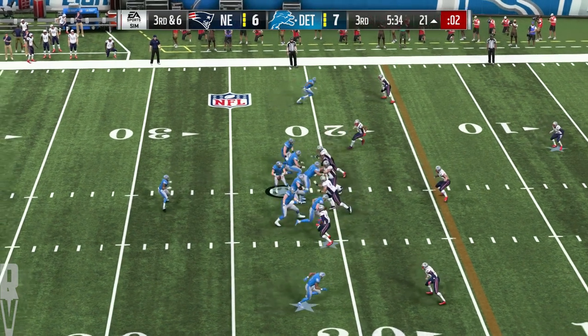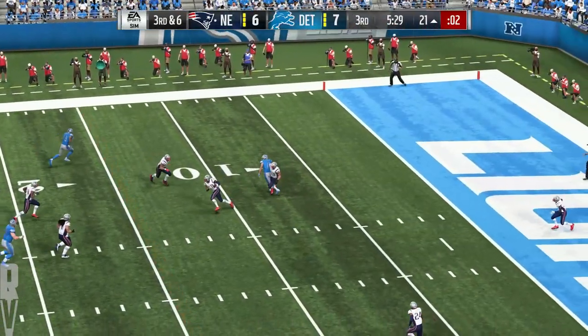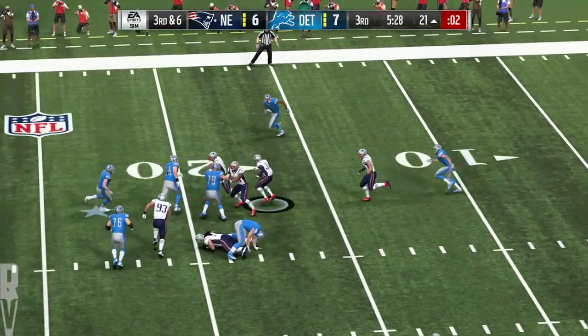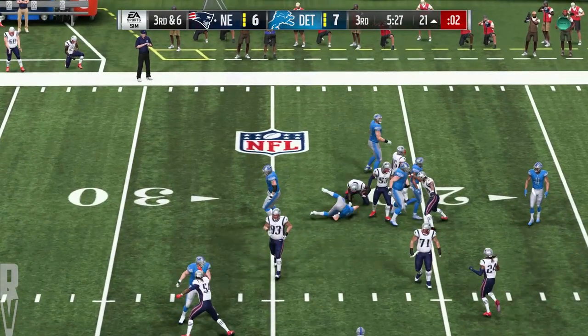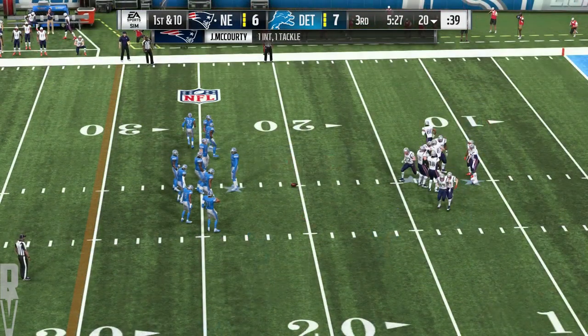Set. On third down, Stafford. Into heavy traffic, and it's intercepted. Picked off by Jason McCourty, and he is going to get this one back to the 20-yard line.